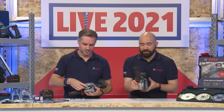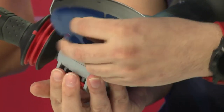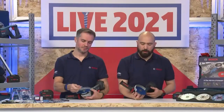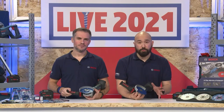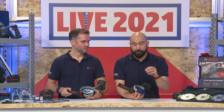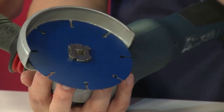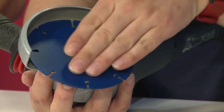So as you can see, it's a simple one-click system that allows you to remove and reinsert the disc in one simple motion. Okay, so in addition to the simple one-click system, you have great advantages that, because it's toolless, you don't have to worry about losing the flange, losing the spanner, right? It's all integrated here. Another feature is because it's relatively flush compared to the traditional system, it means when grinding, you can get really good flush, clean jobs.